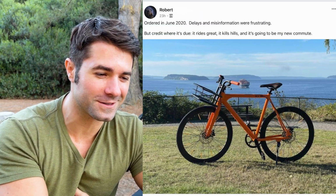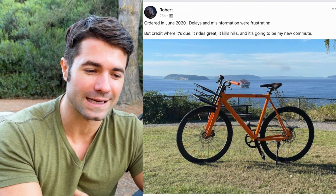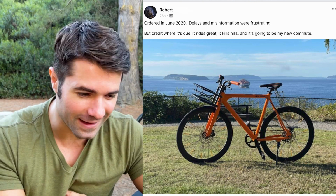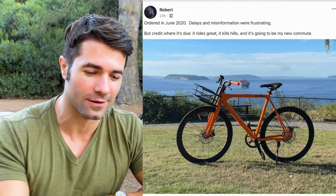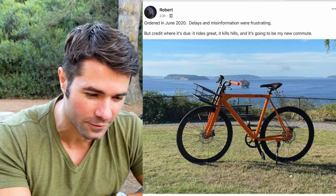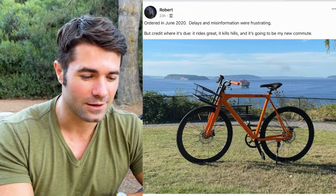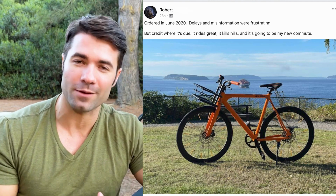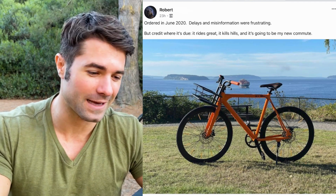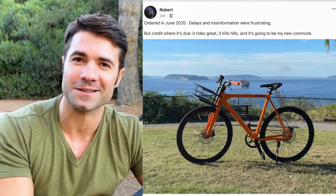Another Robert: ordered in June 2020. Delays and misinformation were frustrating, but credit where it's due. It rides great, it kills hills, and it's gonna be my new commute. Thank you so much, Robert. That's looking great. He got integrated handlebars and a front rack there, a front basket. That's so cool. If anybody's looking for a front basket, that's a nice solution. And Robert, on the delays and misinformation, what we give you is everything we know at the time. Sometimes it turns out to change between the time when we give it to you and what actually happened. So I'm very sorry if you're frustrated by that, but I'm glad we finally got the bike to you, and it sounds like it was well worth it. Robert, enjoy. That's all the rider photos I got for you guys today.